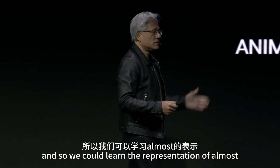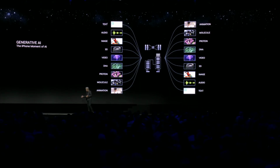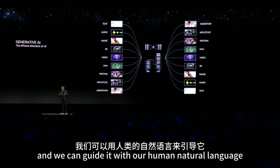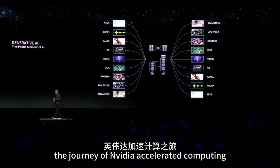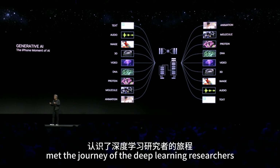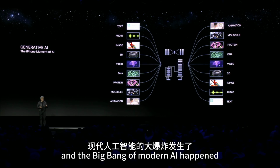And so we could learn the representation of almost anything with structure. We can generate almost anything that we can learn from structure. And we can guide it with our human natural language. The journey of NVIDIA accelerated computing met the journey of the deep learning researchers. And the big bang of modern AI happened.